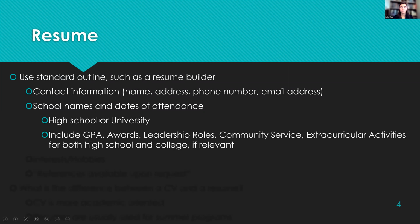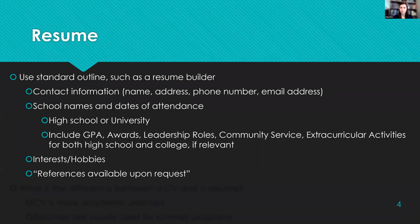For example, if you were applying to a neuroscience research position and you're in college now, and you were in neuroscience club in high school, that's something you definitely want to include in your resume. However, if you participated in volleyball in high school and you're applying for a neuroscience research position, that may not be the best place to put that information, but you can definitely include it in your interests and hobbies section of your resume. Lastly, at the end of your resume, you should include a references section with the statement, references are available upon request.